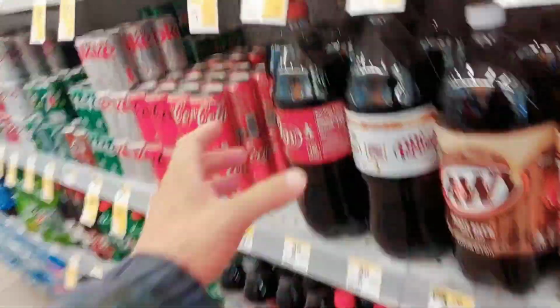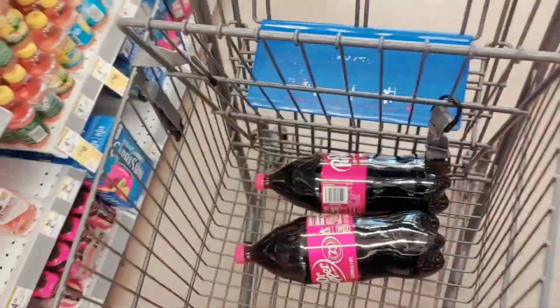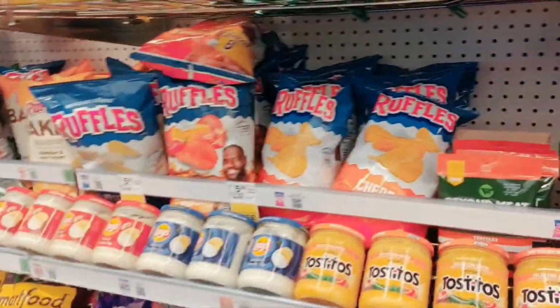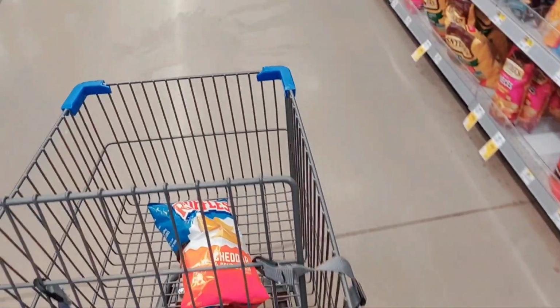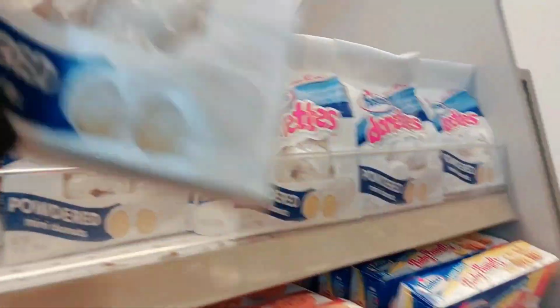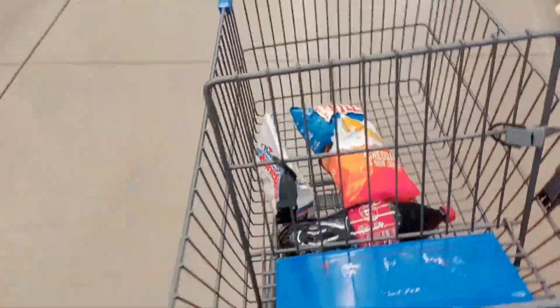Pepper 2 liter. 1 in the bin. 2 in the bin. Let's go. In the bin. In the bin. And that is all she wrote.